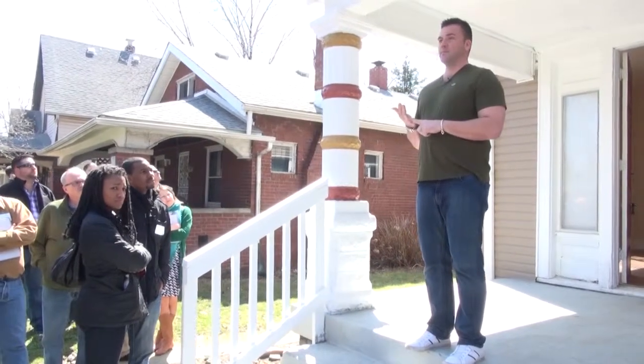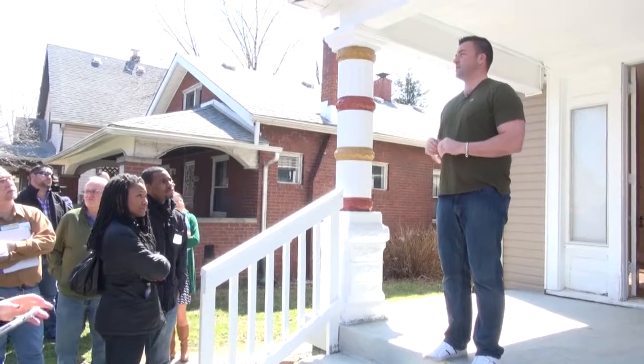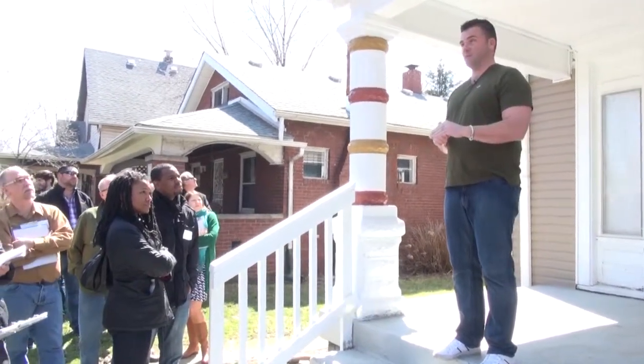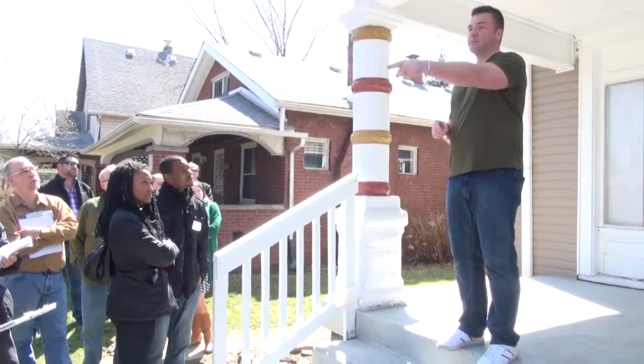$775 is the rent rate, and you'll see the rent rate that we quote on these properties is probably $50 to $75 below fair market. Why would we do that? So it rents fast.